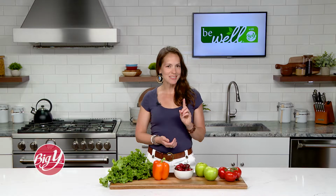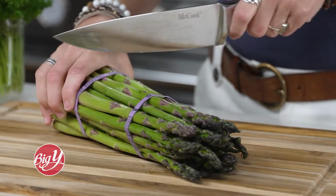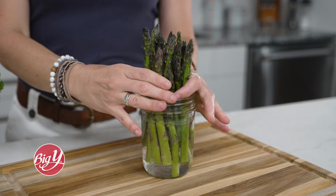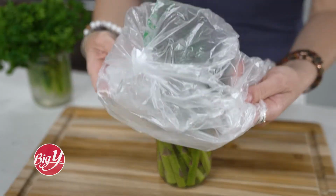There is not one single best way to store produce. For example, you'll want to store fresh asparagus and herbs standing up, ends trimmed and in water with a plastic bag covering the tips. Save on prep time so fruits and vegetables are ready when you are.